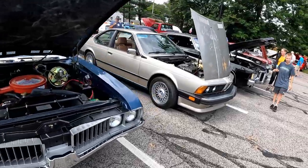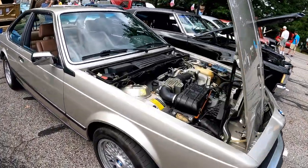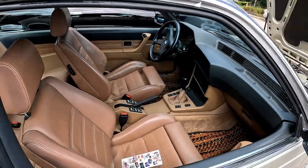Well, here we go. This is my favorite car here. Look at this 635 CSi. It has over 36,000 miles on it. Look at the interior on this.